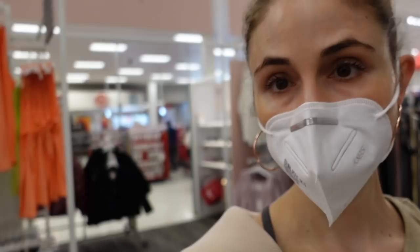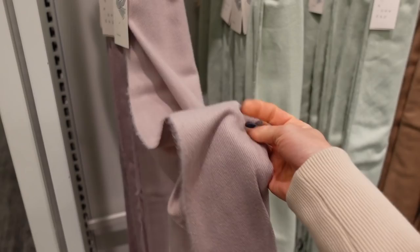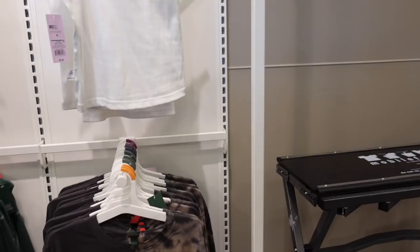So I'm here in Target and they got these cute A New Day scarves. They're really pretty. Granted, it doesn't really get cold enough to wear something like this. It kind of does, and we're slated to have a slightly colder than anticipated winter this year. So I have to say the quality of the clothing at Target is always good.